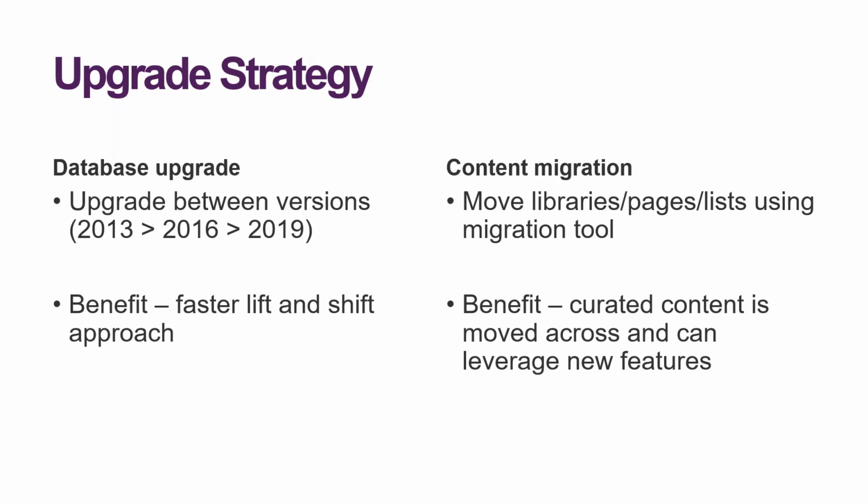And the benefit of this approach is it's more curated. So you're actually evaluating the need for certain content before you actually upgrade. So do we need this page that outlines a policy about using specific equipment, but we no longer actually own that equipment? Probably not.